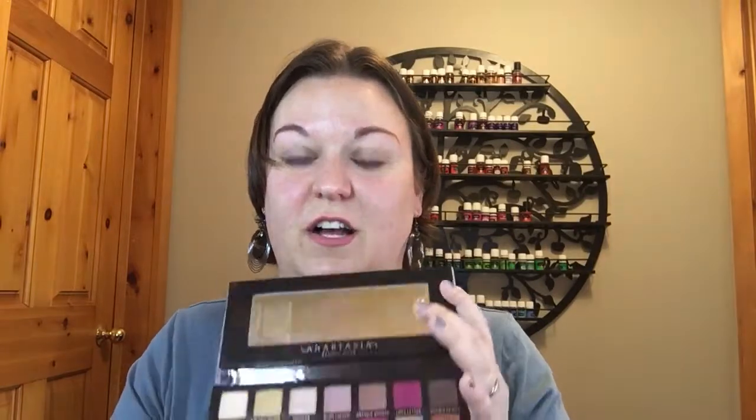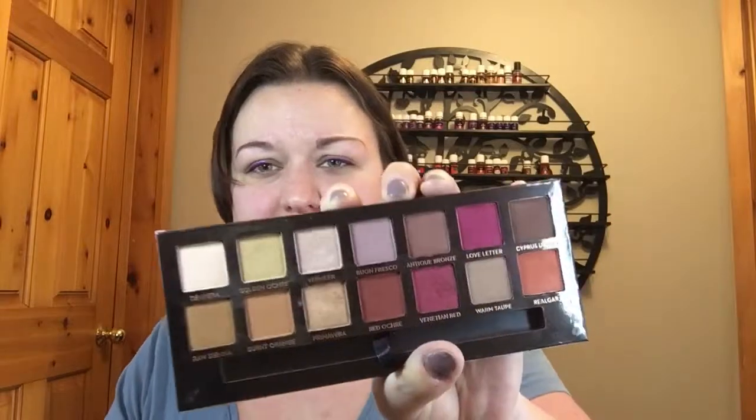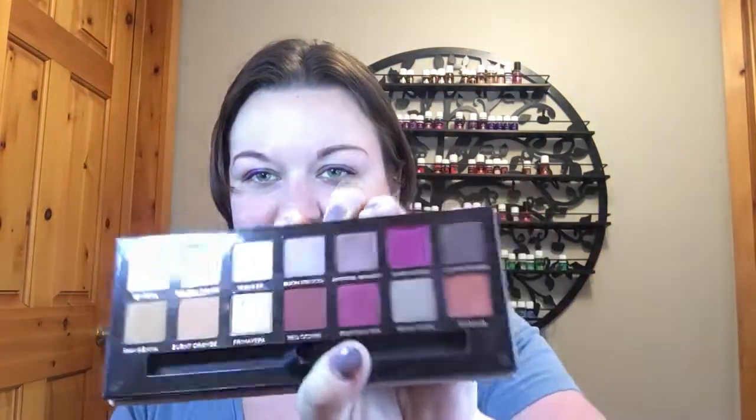Alright, so next for my eyeshadow, this is my Anastasia Beverly Hills Modern Renaissance palette. I love this palette, but as you can see, I'm not making much of a dent in it, and I use it all the time. So this is my eyeshadow palette for this year. This will be the one that I really want to use. I spent a lot of money on this, and I want to put it to good use. So that's what I'm going to do.